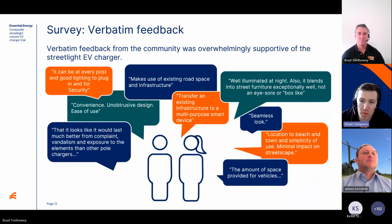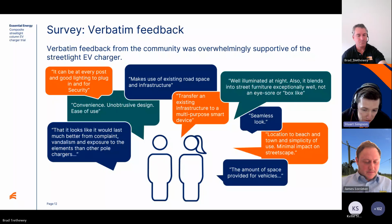This is some of the verbatim feedback we had through this engagement site. There were a couple of open-ended questions where we could get some comments on what people liked about the charger or anything else that they wanted to add. Most of these are around how excited they were about the benefits of using existing infrastructure, the seamless look, the amenity of it, how close it was to town and the beach, and the location. It also showed that it catered to a lot of different people and different lifestyles.